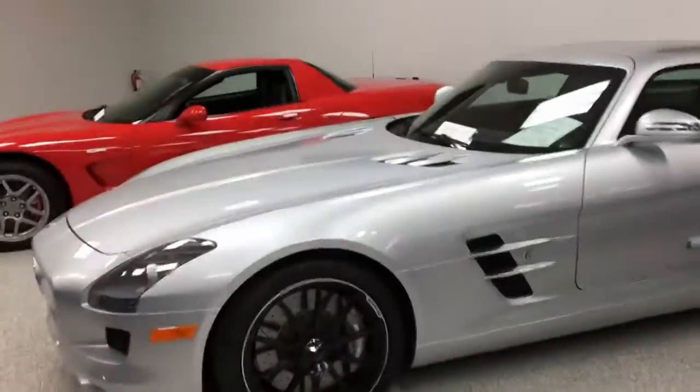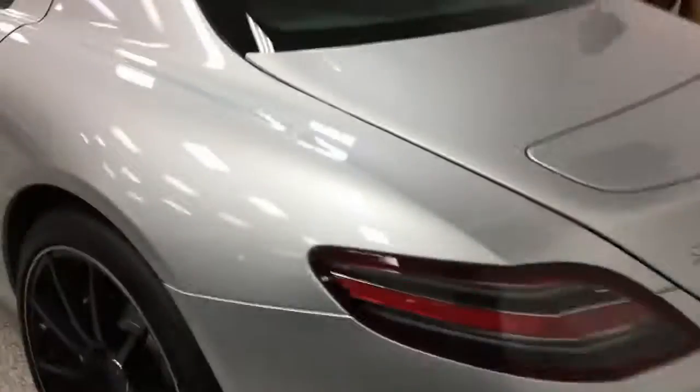And there's this Mercedes SLS AMG. It's finished in the silver with the brown interior. I actually really like the design of these cars.